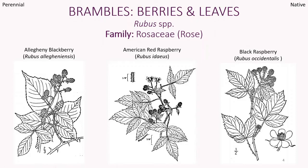Now, what we're looking at here on this page, they're native ones, but there are bramble berries all around the world. On the left here, we have the Allegheny Blackberry. In the middle, we have the American red raspberry, and we have black raspberries. We're going to talk about the differences as we go through this presentation.